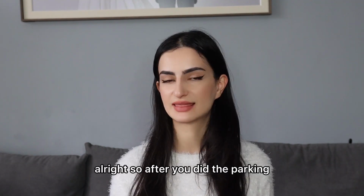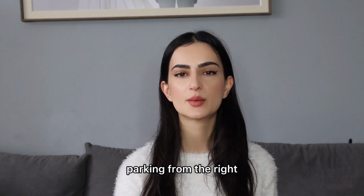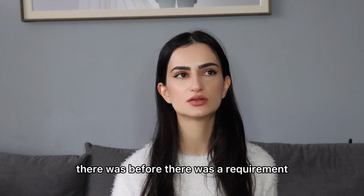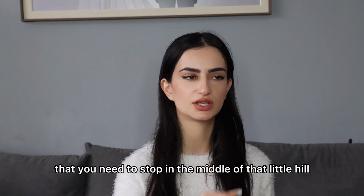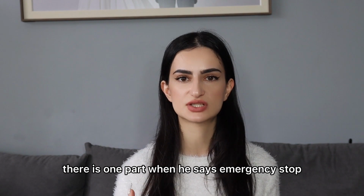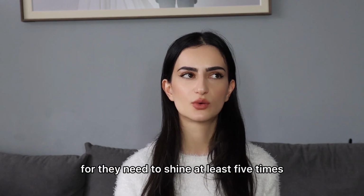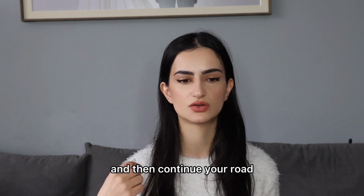Alright, so after you did the parking, let's say you did pretty well, you did the side parking from the right, from the left, and you're driving forward, you're going uphill. Before there was a requirement that you need to stop in the middle of that little hill, but now there's no requirement, so you're just driving uphill and then going down. There is one part when he says emergency stop, you need to press the brake and press the emergency light, they need to shine at least 5 times, and then you need to turn off and continue your road.